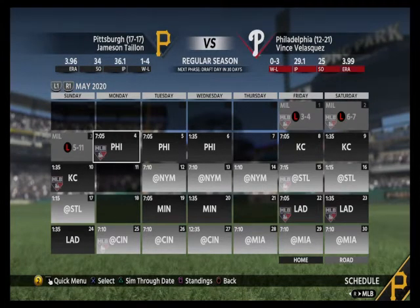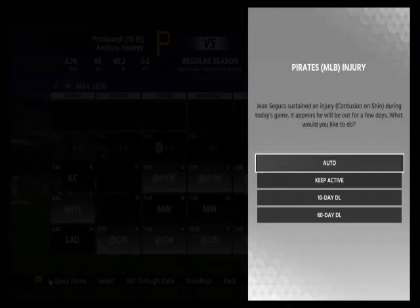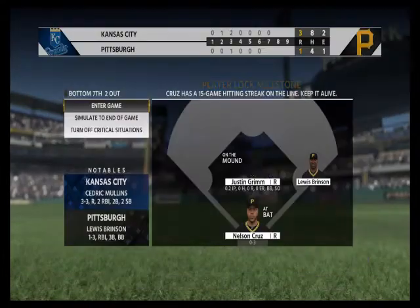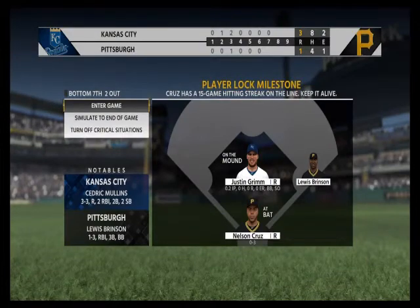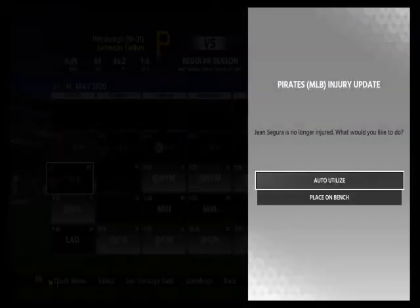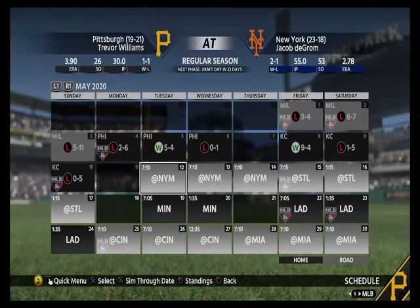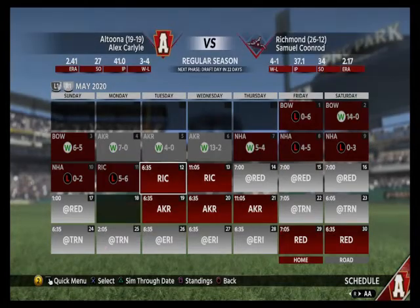We get swept in three games against the Brewers. We win one out of three against the Phillies. So now Major League, the Pirates, not doing that fantastic, as we drop two out of three to the Royals as well. Not a team you want to drop two out of three to.